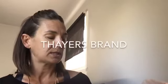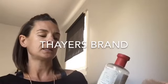So I'll show you how I prep my skin for a makeup day. I use unscented, alcohol-free witch hazel. This is my brand, THAYERS, and an organic cotton pad. I just rub that all over my face. I have dry to oily skin, pretty normal skin, but my skin is fairly healthy because I follow a super strict anti-cancer diet.